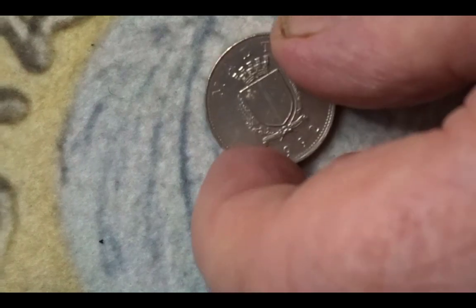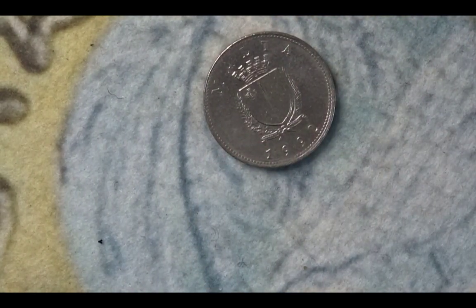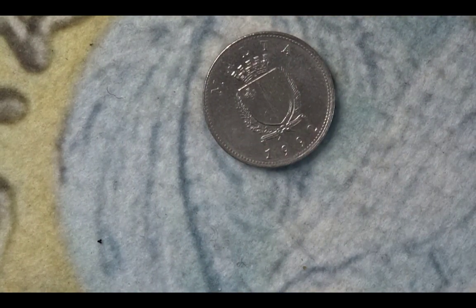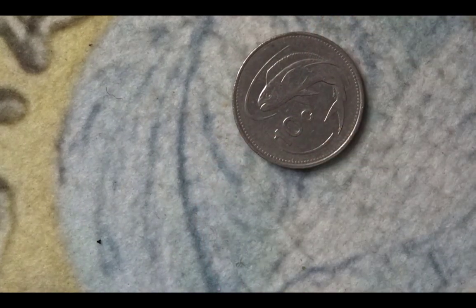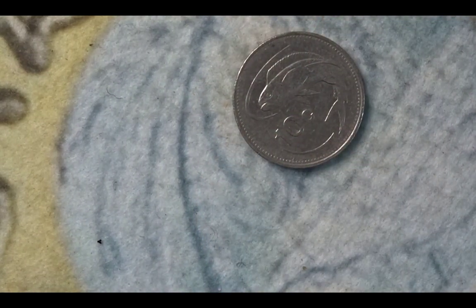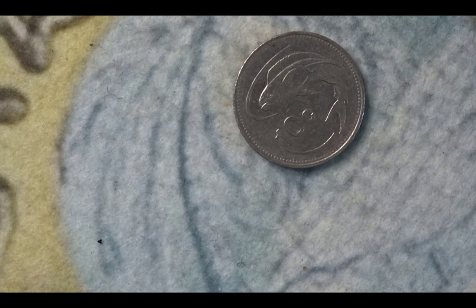There are 2 coins left. The penultimate coin is from Malta. It's a 10-cent from 1992. On this side you have the coat of arms, the year and the country, and on the reverse you have the value, and the animal is a dolphin fish. I could find no mintage for this coin for this year.